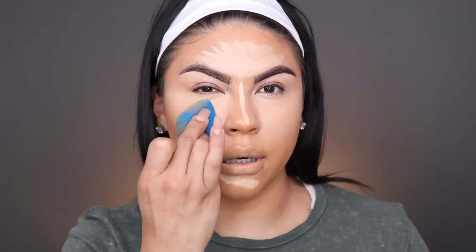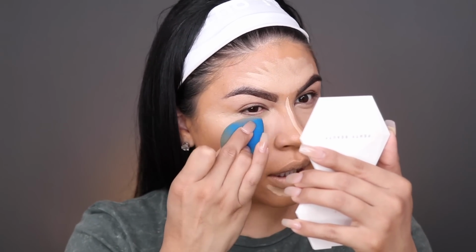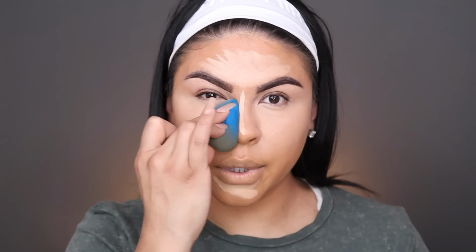I don't know why I sweat just sitting here. I know it's hot, but I'm literally not doing anything. And when I'm taking my outfit pictures, I'll be sweating just standing there, just posing.